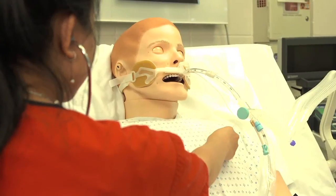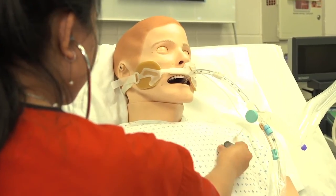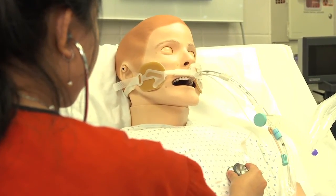In critical care, we had a sim patient that was on a mechanical ventilator and his vent was failing. So we needed to collaborate with the nursing team, the intensivist, and the family members in order to really get this patient back to where he needed to be stable. So I learned a lot about collaborating as a nursing team and not just one-on-one.